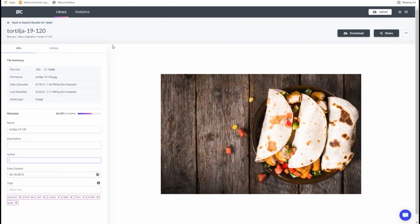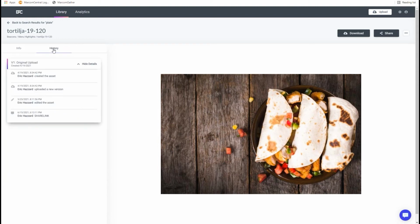Now, I still have the same utility, but there's also another tab in here that shows me the history. So again, if there was a revision date in here, I'd be able to see it. I can see when it was originally uploaded, right? So this gives me really great details about the life of this asset so far as it exists inside the system, and whether or not it's actually been updated or edited throughout its life, right?